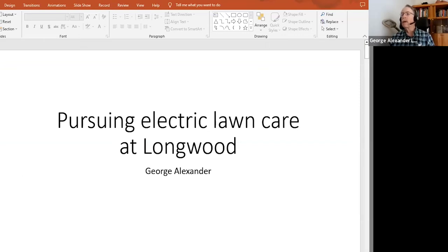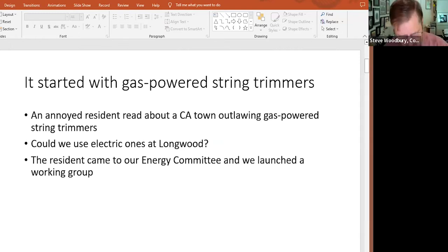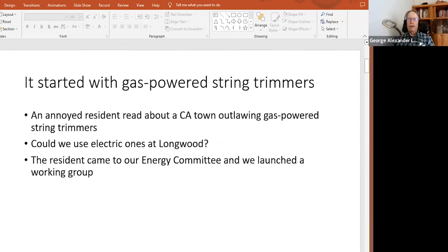So this started a couple of years ago when a resident read an article in a magazine, in a newspaper, that said that a town in California was contemplating outlawing gasoline-powered string trimmers because people were objecting to the noise and the pollution. And he wondered if we might use electric ones here because ours certainly were noisy and polluting. And so he came to the Energy Committee and we set up a working group to see what could be done.